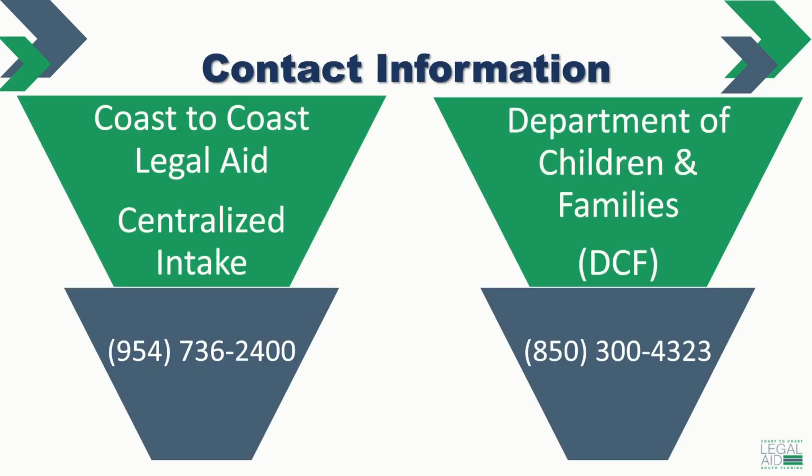When do you call Coast to Coast, and when do you call the Department of Children and Families? So with regards to your food stamps, if you want to report your medical expenses, you contact DCF. If you need to recertify or have questions regarding your certification or regarding the benefits, or want to know if they received your recertification, contact DCF at 850-300-4323.